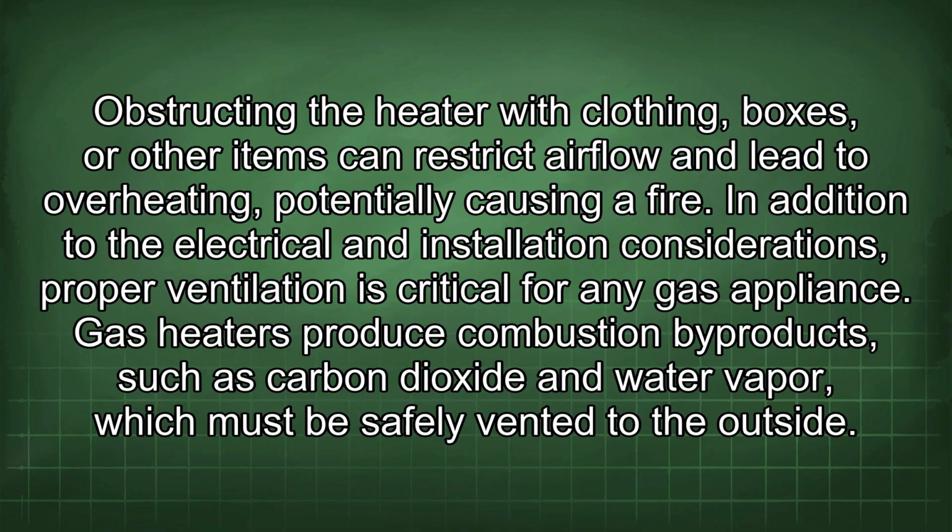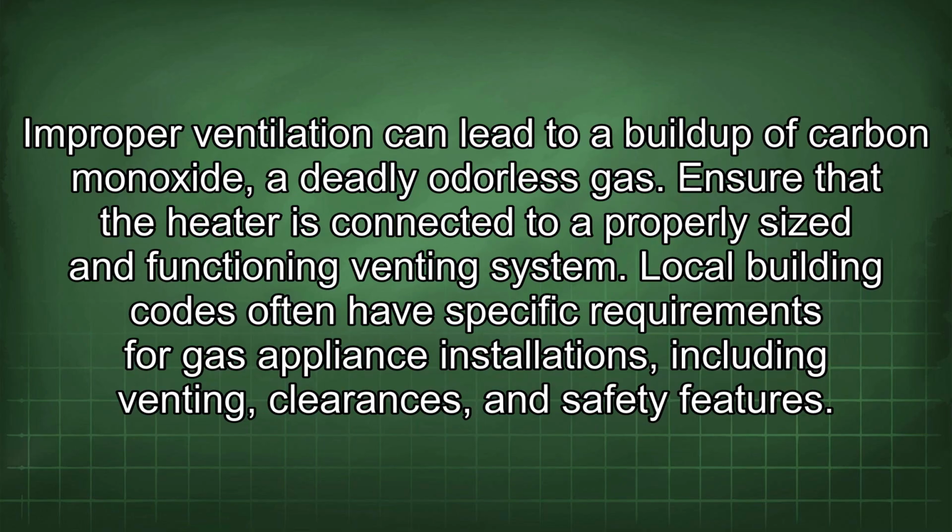In addition to the electrical and installation considerations, proper ventilation is critical for any gas appliance. Gas heaters produce combustion byproducts such as carbon dioxide and water vapor, which must be safely vented to the outside. Improper ventilation can lead to buildup of carbon monoxide, a deadly odorless gas. Ensure that the heater is connected to a properly sized and functioning venting system.